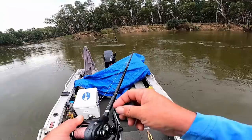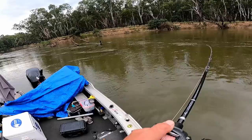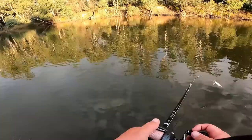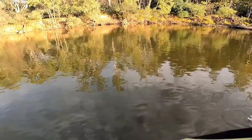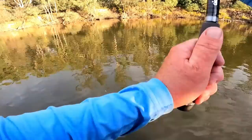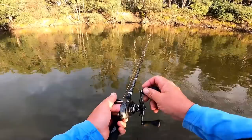Never give up, just gotta keep on casting. Something will happen eventually. When it all comes together. It is a ripper of an afternoon. Long, long time between bites. Damn. Keep on putting it in the right spot. May not even get a bite this afternoon, but I do everything I can to try and make it happen.